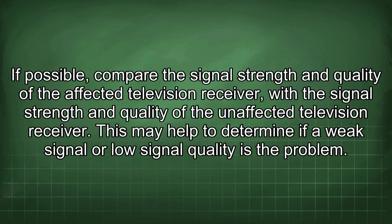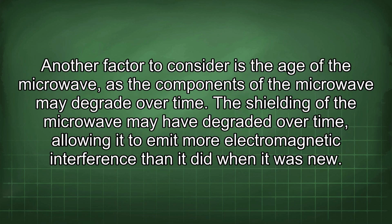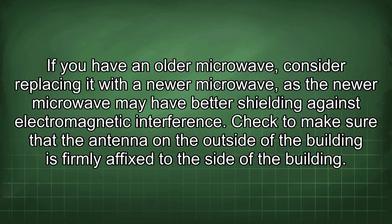This may help to determine if a weak signal or low signal quality is the problem. Another factor to consider is the age of the microwave, as the components of the microwave may degrade over time. The shielding of the microwave may have degraded over time, allowing it to emit more electromagnetic interference than it did when it was new. If you have an older microwave, consider replacing it with a newer microwave, as the newer microwave may have better shielding against electromagnetic interference.